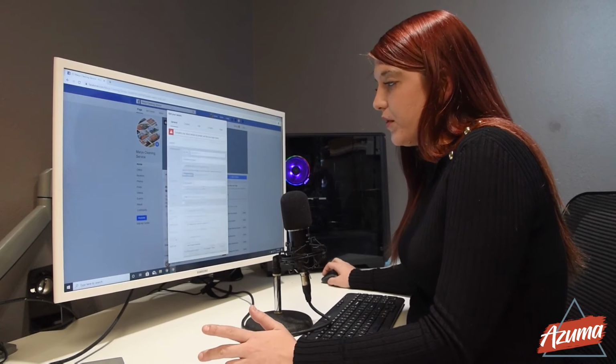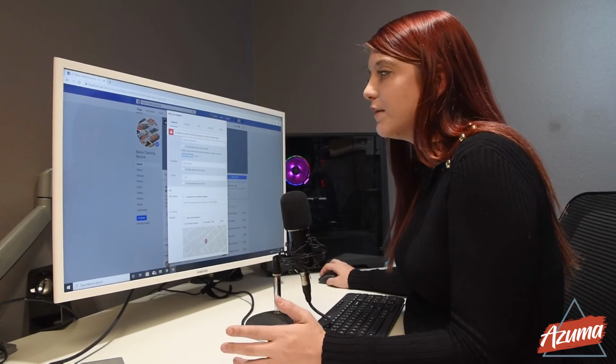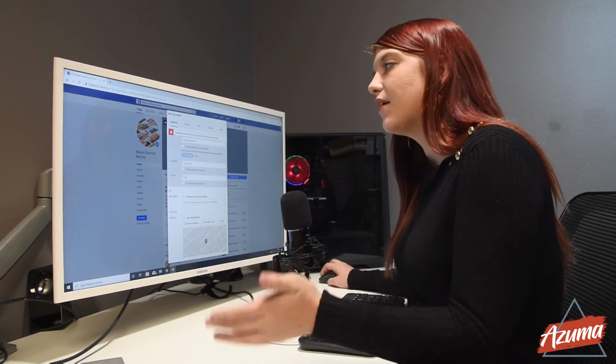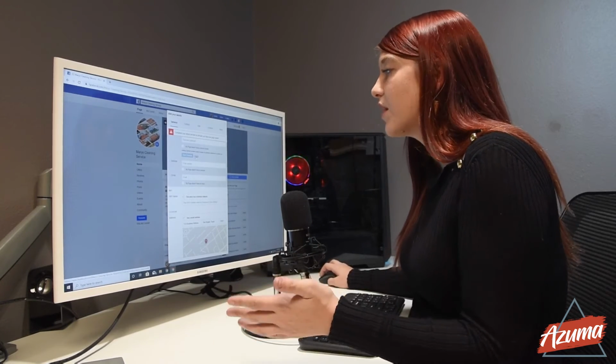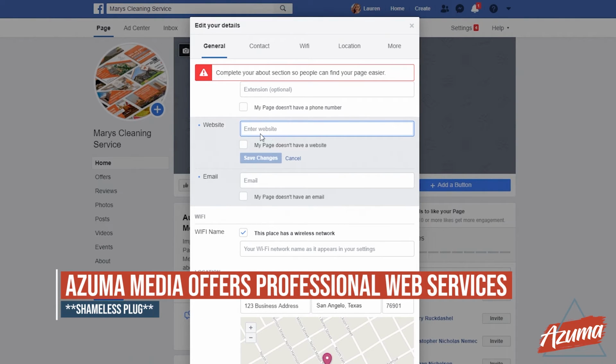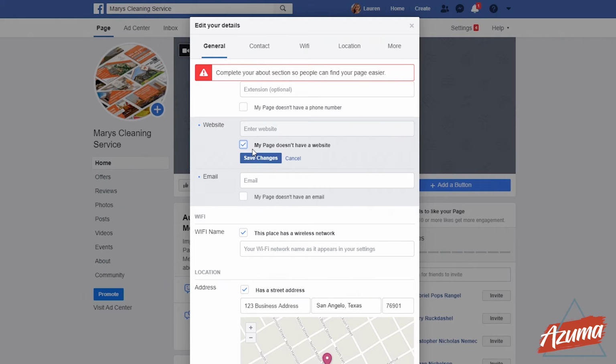Make sure your phone number is correct here. If you don't have a phone number, it does give you an option to click My page does not have a phone number, but it does make it a lot easier for potential customers to contact you. Same thing with a website. If you don't have a website, you can click this box and then click Save Changes, and then it won't show that you have a website.